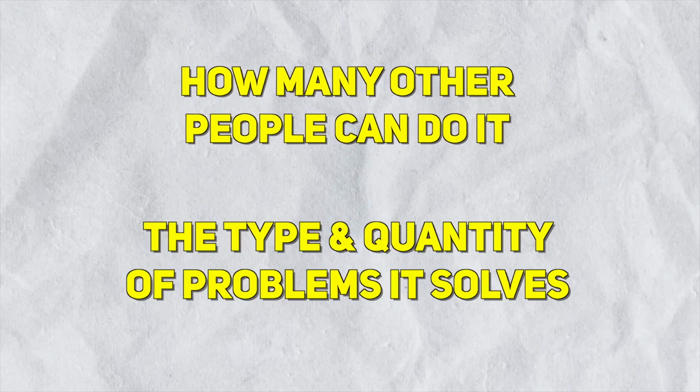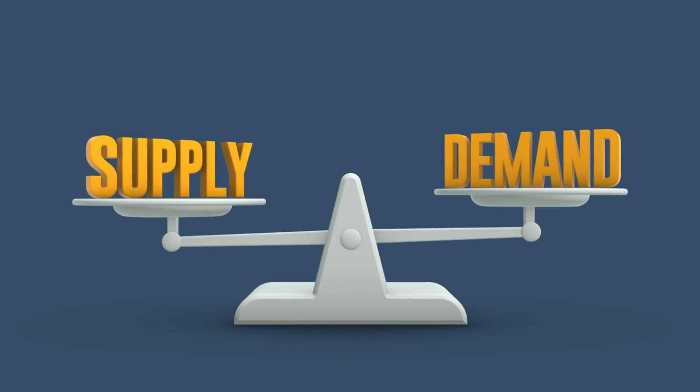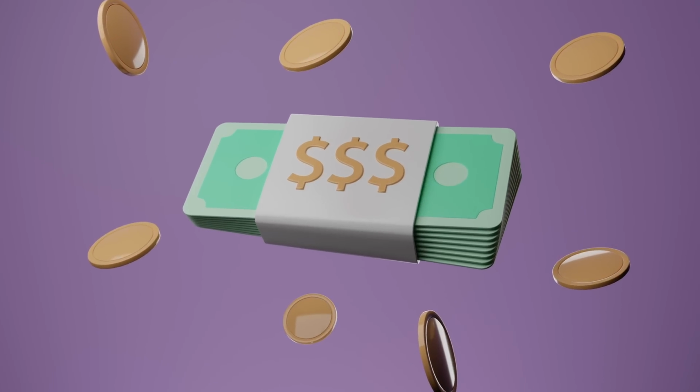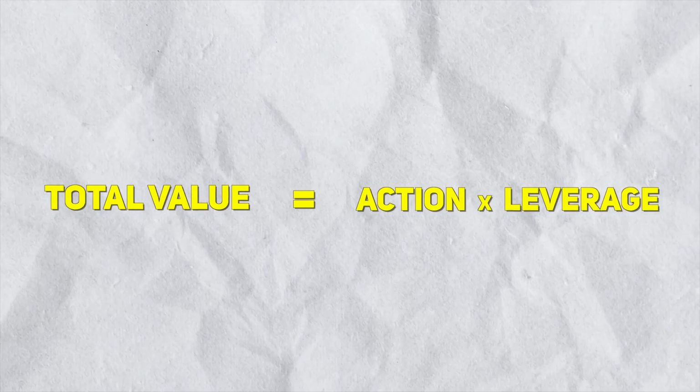So what makes this skill high value is a combo of how many other people can do it, plus the type and quantity of problems it solves or fills. The more skill it requires means fewer people can do it, and that results in you getting paid more. And then how much total value it's providing is basically the action times how much leverage you have.